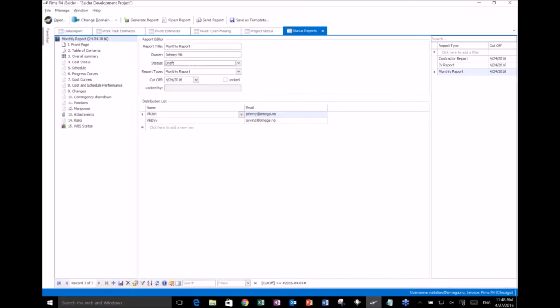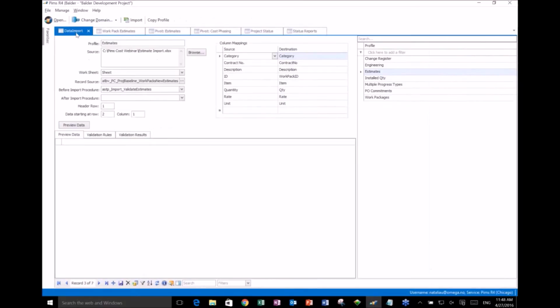So again, in the light of the presentation, what we're trying to say is we want to limit your time in data entry, and we want you to focus more on analyzing and other things like that. Now, what I'm going to do is show you different forms, because we don't have enough time to show you all of the features that Pims has for you. As you can see at the top, I have the different tabs already open for you, the stuff that we're going to go over.